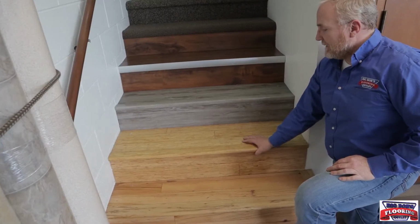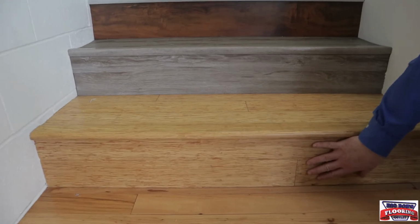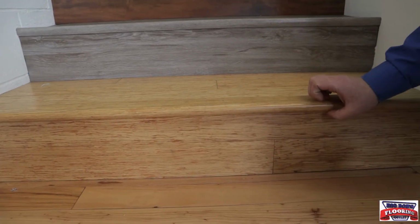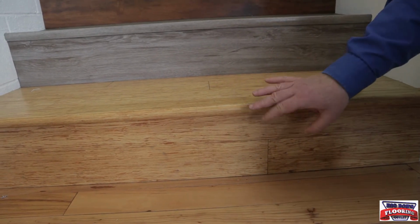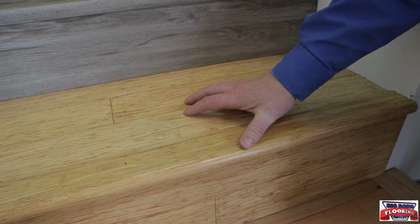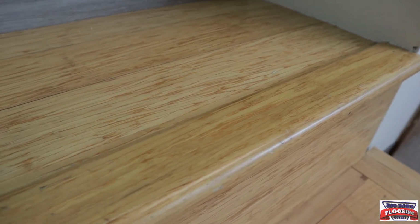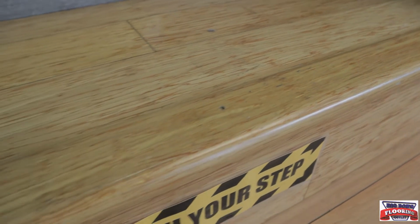So this is our next step. This is a laminate step. What they'll do a lot of times is go ahead and put the laminate on here on the face of it. Sometimes they have to cut the nosing off of it to make it flush, so then that way they can put this nosing onto it. What's nice about this is that it's easy to install. It's a lot less expensive. Your nosing doesn't cost nearly as much.